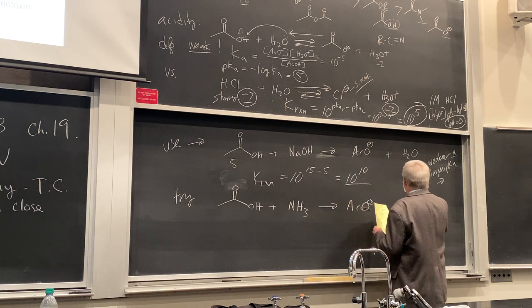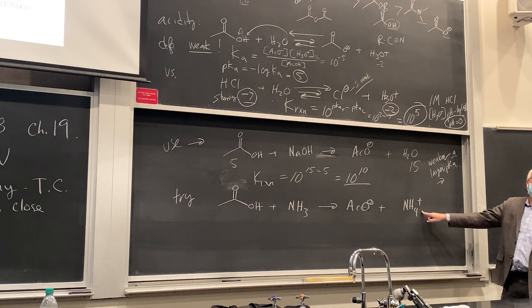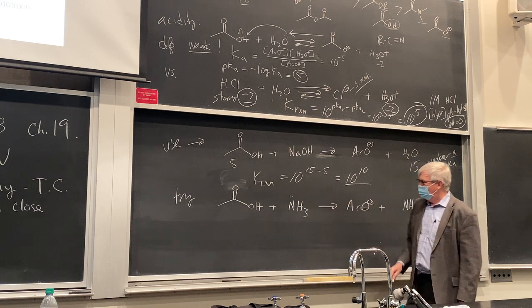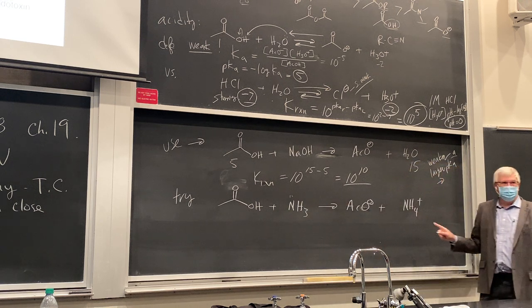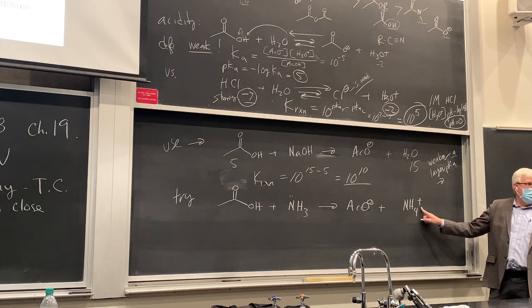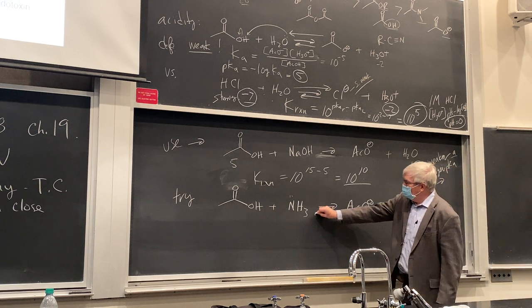And ammonium will be our conjugate acid. Now, these are different things. Neutral ammonia versus ammonium. Ammonia is the base. Ammonium is the acid, the conjugate acid. That's good. Where does this equilibrium lie?